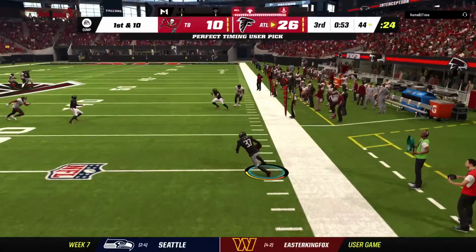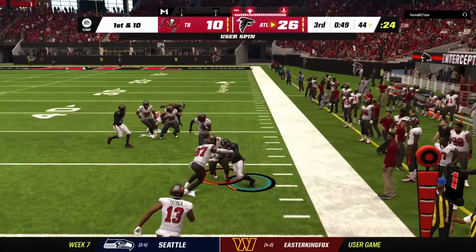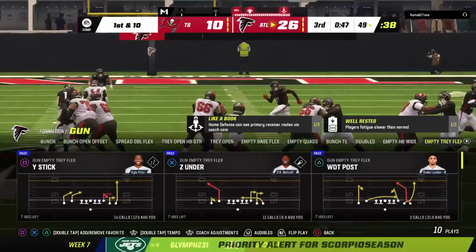And he's going to be intercepted for the third time thus far. Picked off by Rock Ya-Sin. And the Falcons are going to have great field position here as this is returned just shy of midfield.